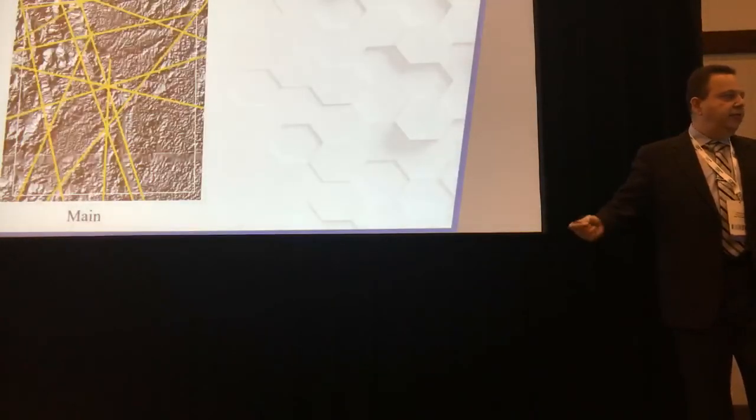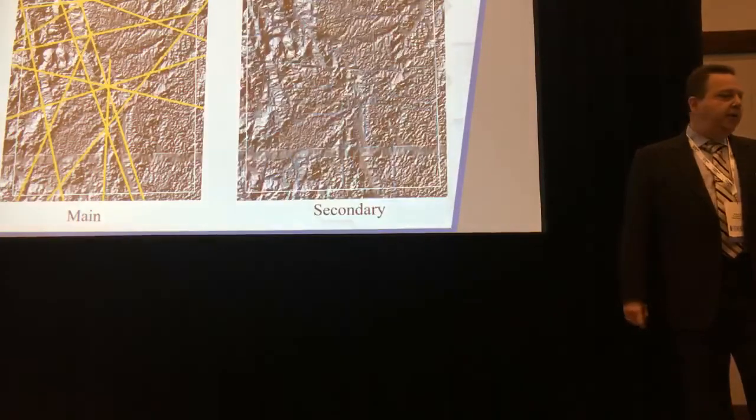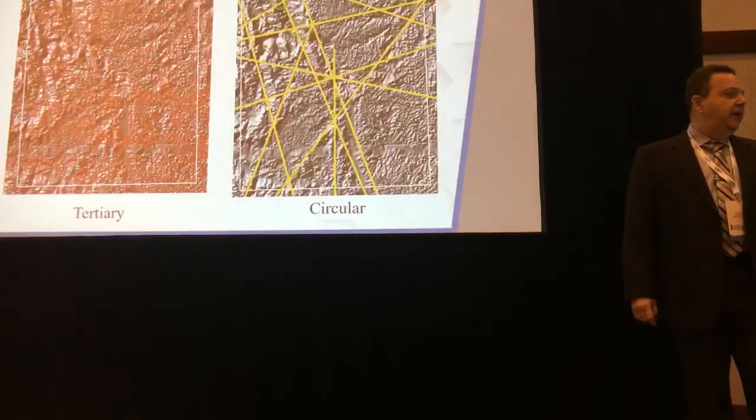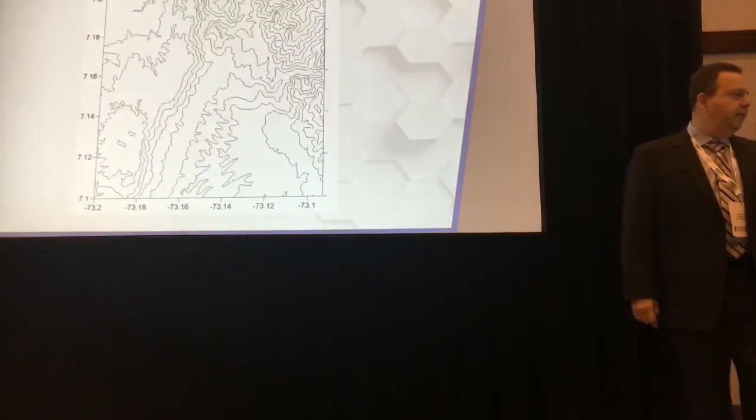So I'm going to show you some of this lineament analysis. This is where we define the primary, secondary in blue, that is tertiary, and circulars up there. A normal lineament analysis, and this is done by hand. No computer can do this. They can help, but this is done by us. A normal lineament analysis may provide you with 250,000 tertiary lineaments. So it's a big work.